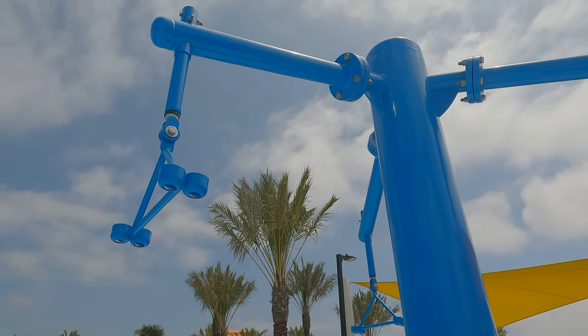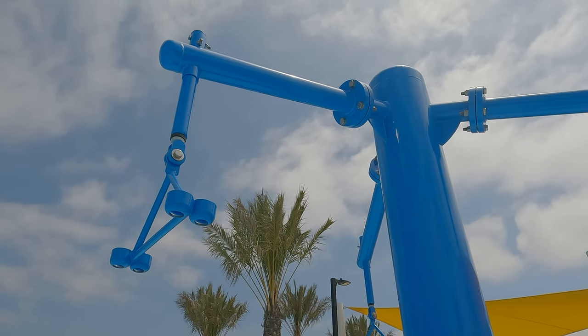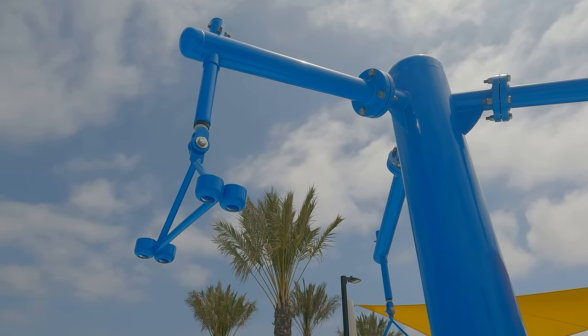So even though they've had the whole year and a half since they started construction on this park to do everything, this is not fully operational yet. It's supposed to be a swing, but there's nothing actually hanging from it.